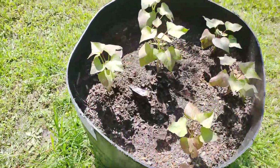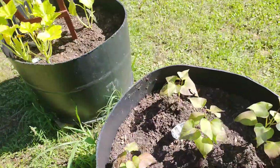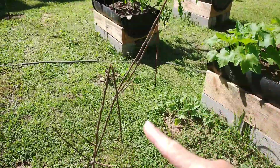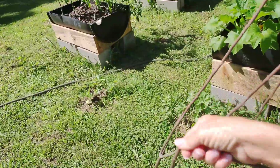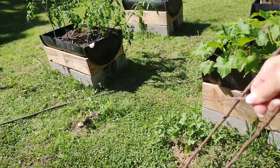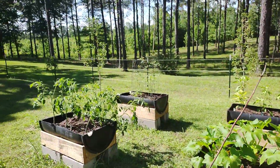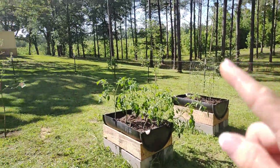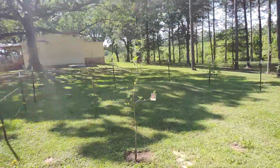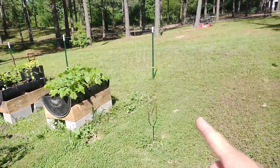And then here is the sweet potatoes. Okay, so I do need to water. Let me water them. I don't think this apple tree is going to make it. So this, out of all of the 6 fruit trees that we planted, this apple tree is the only one that didn't make it. The other apple trees are making it, the pears are making it, the peaches are making it. But that apple tree struggled since the day we bought it.